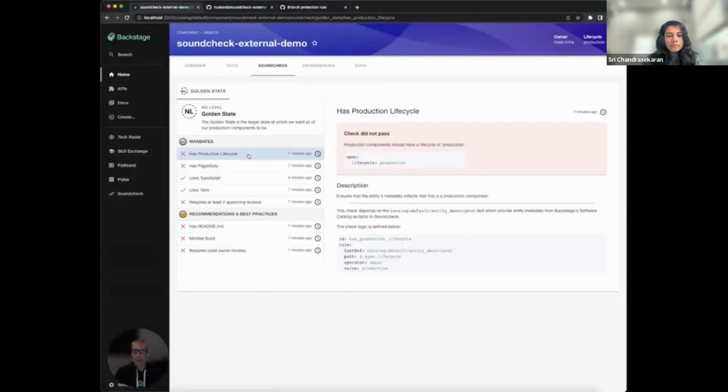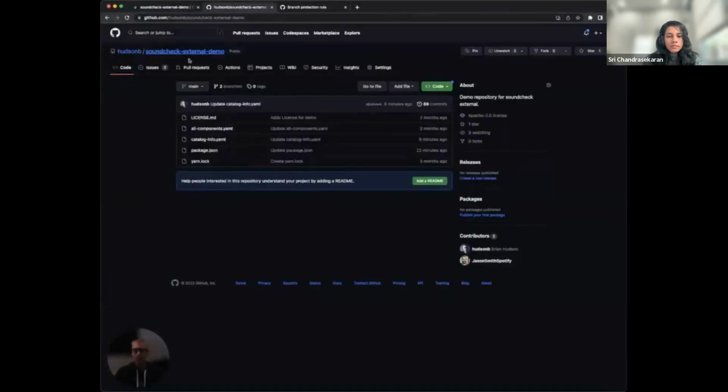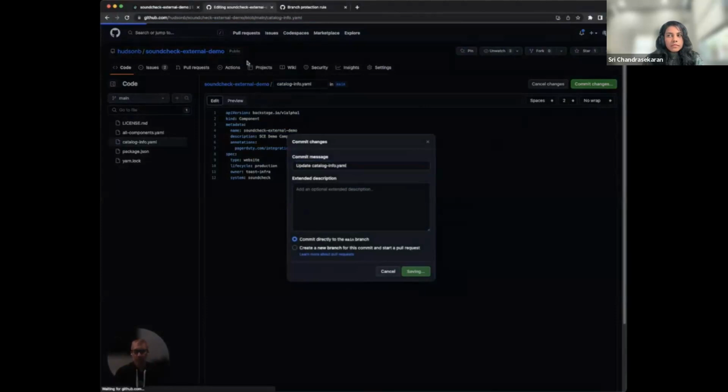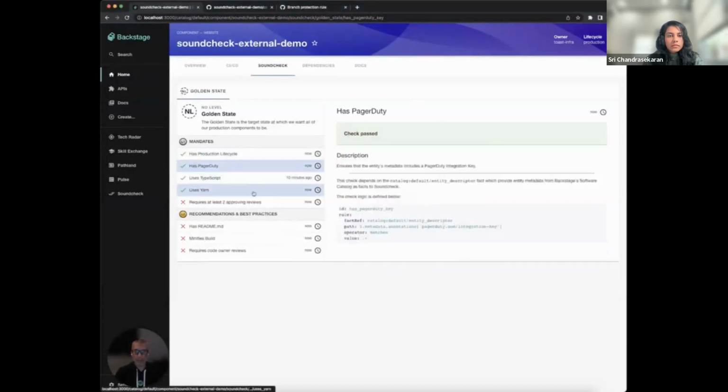We're failing a number of checks within level 1, but passing a couple of them, and we're failing all checks in level 2. The first two checks here, has production lifecycle and has PagerDuty, relate to this component's metadata within Backstage's software catalog. Has production lifecycle is looking for our production service here to have a lifecycle of production. And the has PagerDuty check is verifying that we have a PagerDuty integration key annotation defined. If I go to my component, I can edit my catalog info YAML file to add the required metadata. Commit these changes. And once this information synchronizes with Backstage's software catalog, we should see these checks flip from failing to passing. So now we're passing those checks.